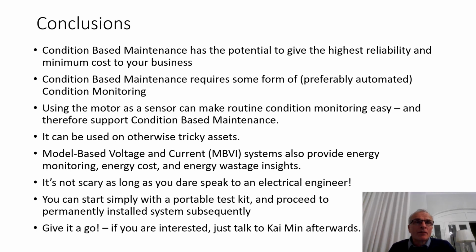You're here at a conference to learn new things. There's no point learning new things if you then don't go and do something about them. So if this is at all interesting to you, I would suggest think about how you might go and deploy this in your own patch when you get back to it.